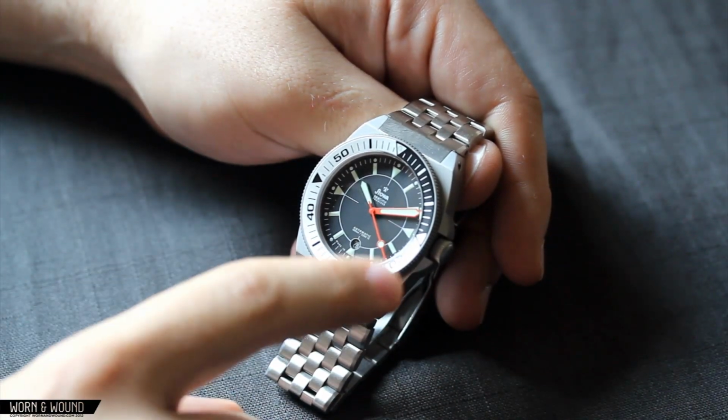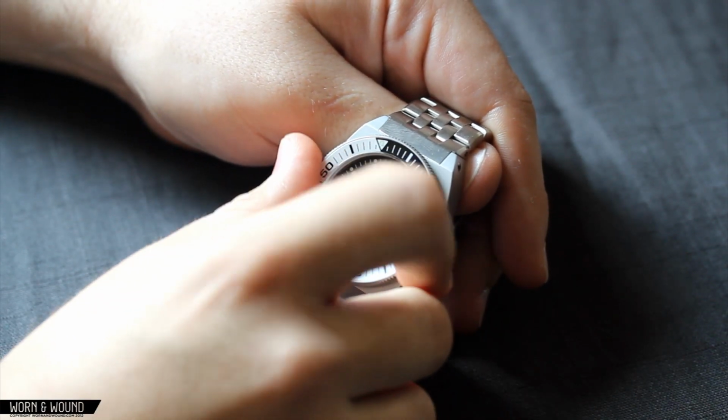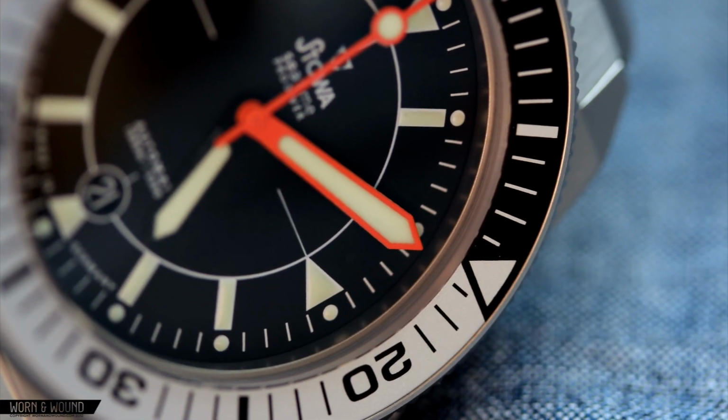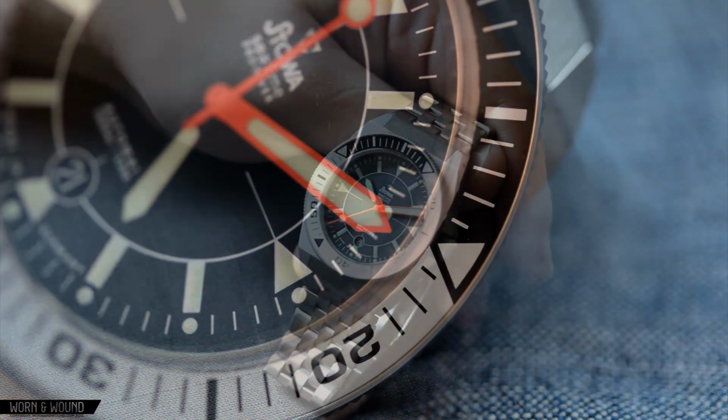It's also got this really beautiful external bezel, unidirectional, 60 click, and it has a really nice feel to it. The triangular hash markers line up perfectly with the minute every time. And like I said, it just has a really nice machined feel to it that you look for in a watch of this value.